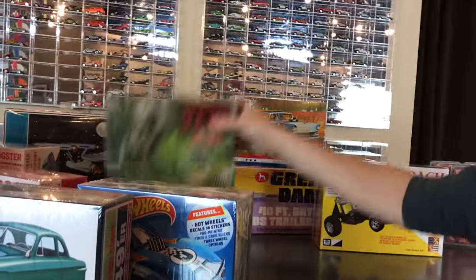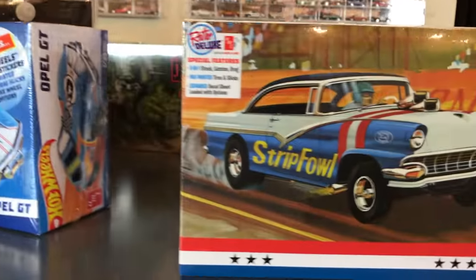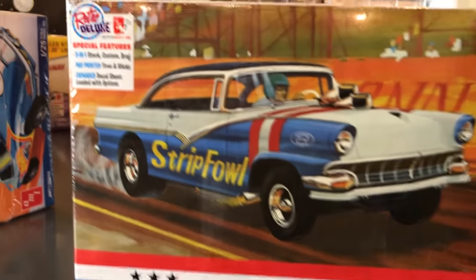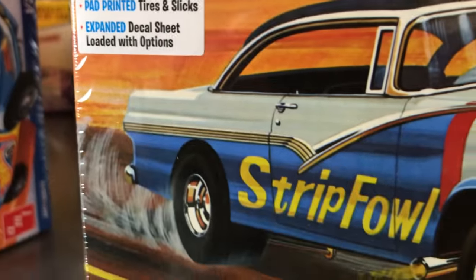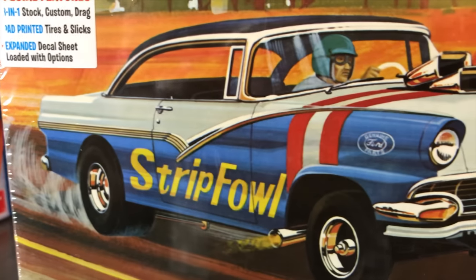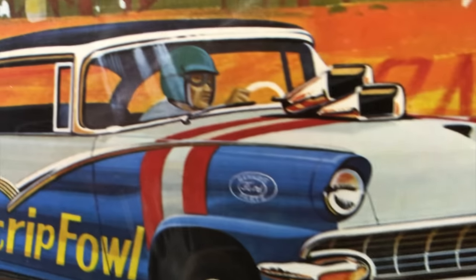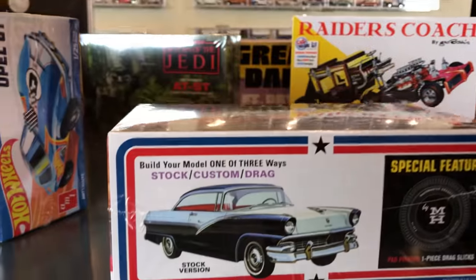Next up, what we've got for you guys, another car kit here, the 56 Ford. This is another 3-in-1 kit, stock, custom, or drag that you can build this in. Has pad printed tires and slicks with it. Again, an expanded decal sheet on this kit. Great looking box art on this one, vintage style box art on here. You can get a look at some of the special features.